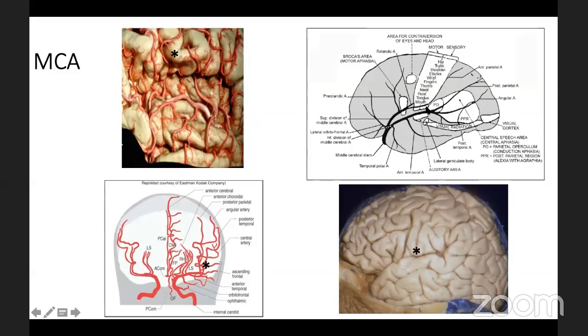The lower trunk from anterior will give the temporal polar branch, an anterior temporal artery, and then posteriorly can have another posterior temporal artery, but usually it gives an angular and a posterior parietal with a small branch going, as you can see, towards the visual cortex.